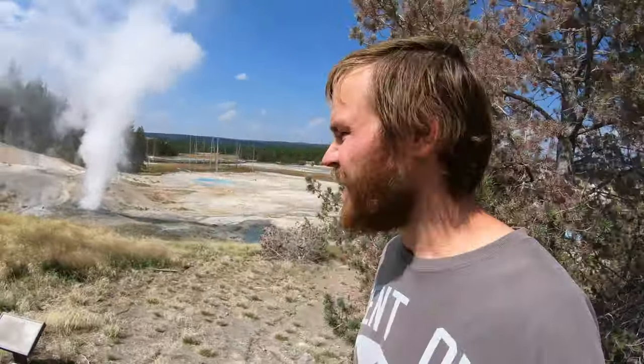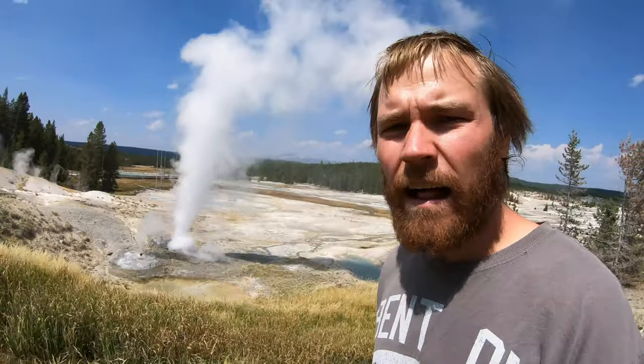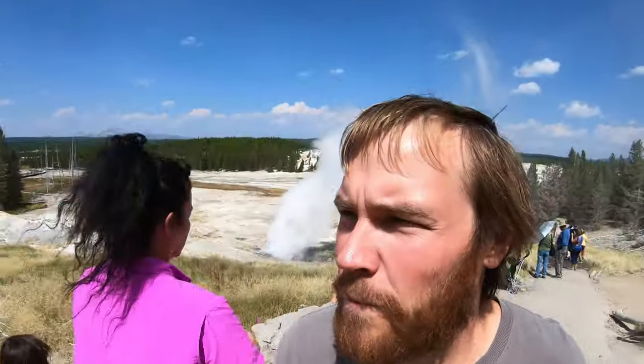I now understand why Yellowstone is such a popular destination. Geologically speaking, there's probably no other place on Earth like it. This is a geologist's wet dream. Come out here and do some graduate study, probably. So we saw a map and we're gonna head up towards Steamboat Geyser.